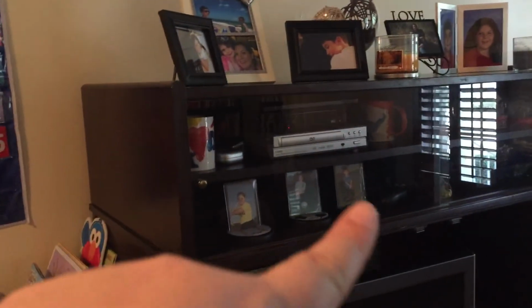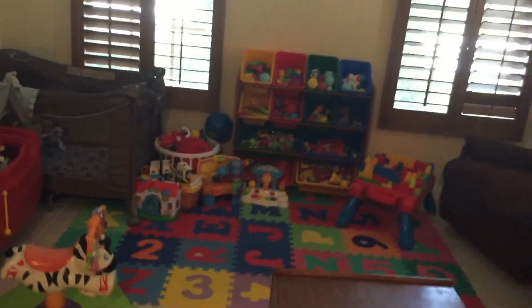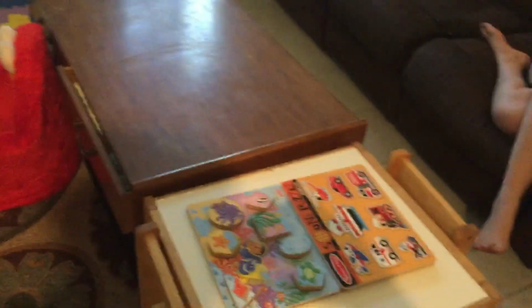I mean, we do a lot of DVDs and Wii on the TV. YouTube on the Wii on the TV. And the drawer down there is my son's Wii stuff, the baby's stuff, and all his fun activities over there. And then he has his own little table here as well.